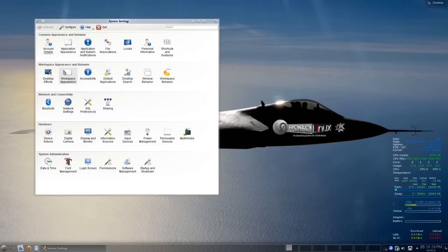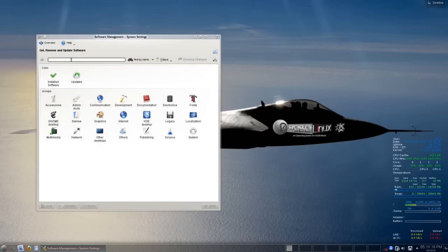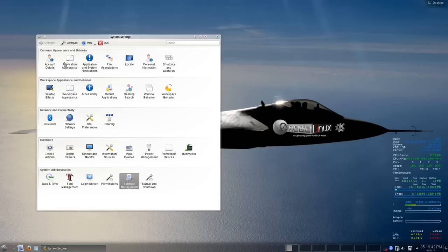Most notably we have desktop effects. We got our software management, which is simply awesome. We've got a great FAQ for that. Click on a category, do a search, one-click install, one-click uninstall. We actually have 3 package managers. You'll be seeing those as we go on through the system menu option.